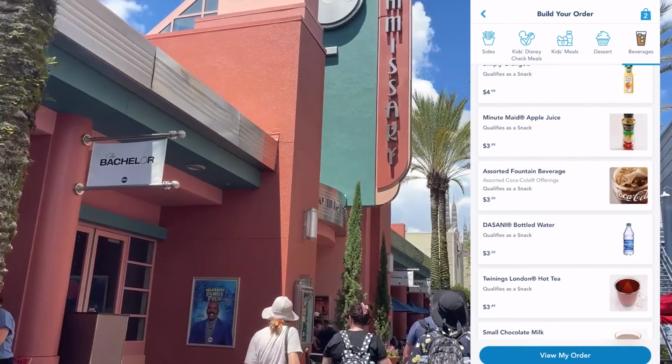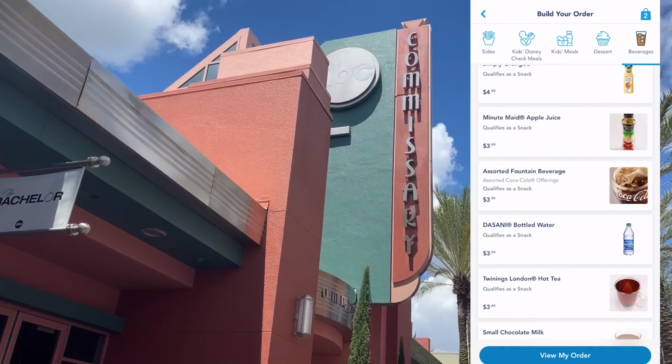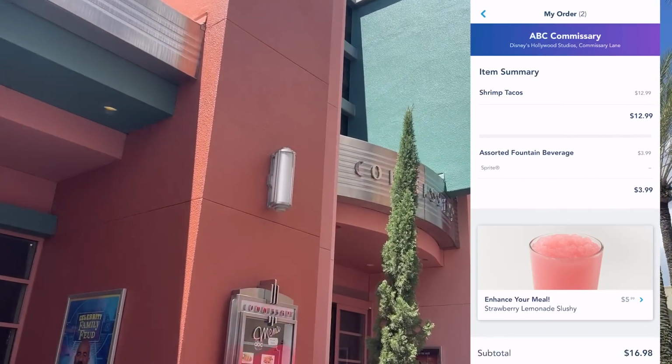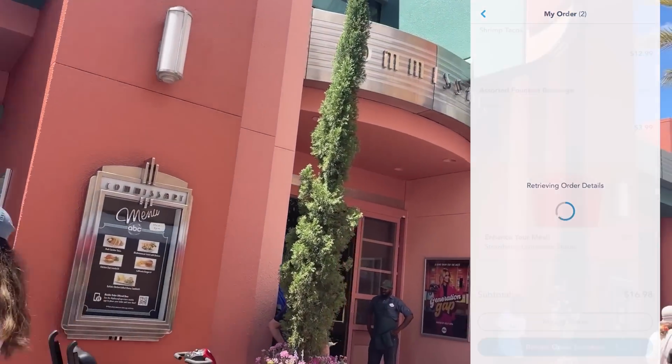But another thing that I really like is that your mobile order needs to be ready for you to go in and pick it up. And so that way you can also grab some seating inside, and it doesn't get too flooded even on hot days.